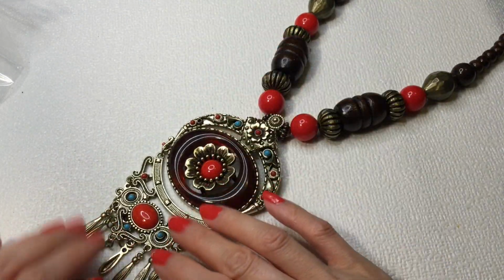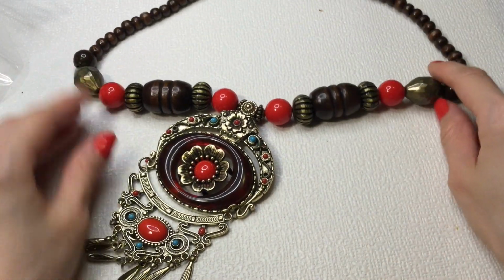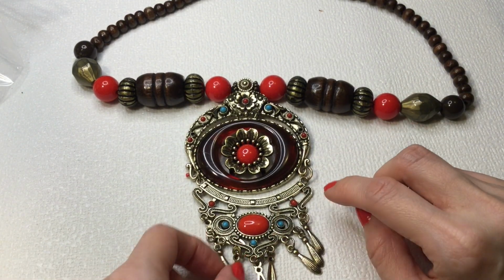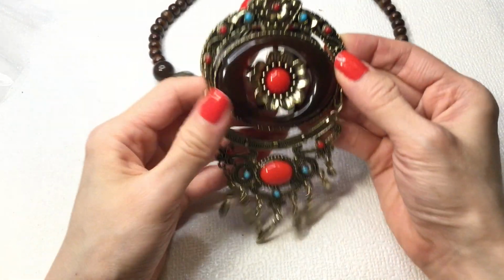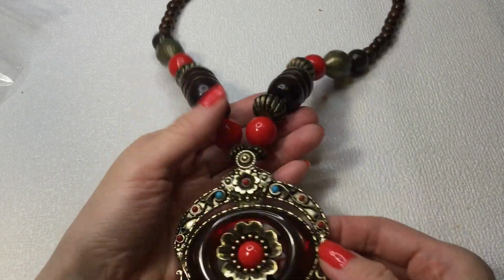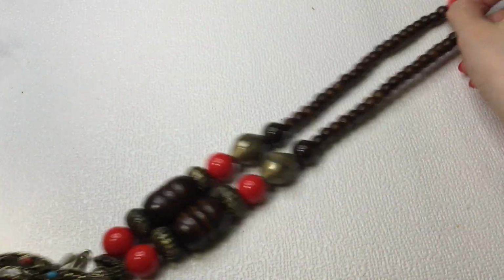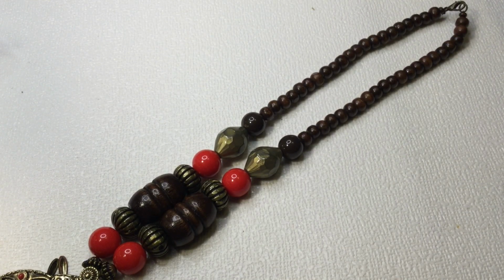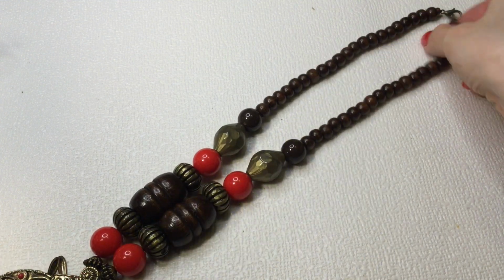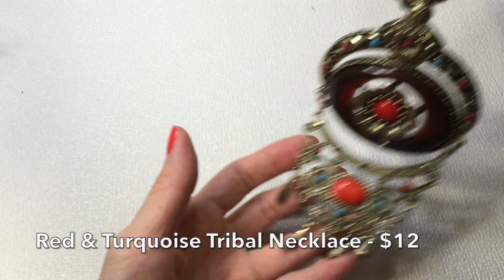Pretty colors. And I still have the other one from my other Shop Goodwill haul. If anyone's interested in that one, please let me know. That one's still available. This one's really nice. I love the colors, the red and the blue and the brown. Really pretty. Okay, so let's give you a measurement on this guy. This one measures 20 inches around the neck. Really lovely necklace.